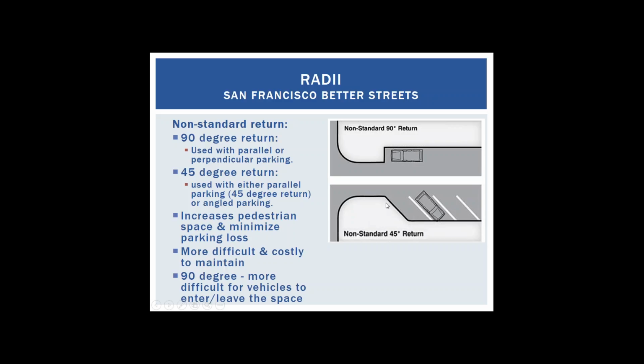And here's a 45-degree return over here. Again, they haven't done much to accommodate the street sweeping operation. So while they're non-standard, and are probably used very infrequently, they do create a more difficult and costly situation to maintain.